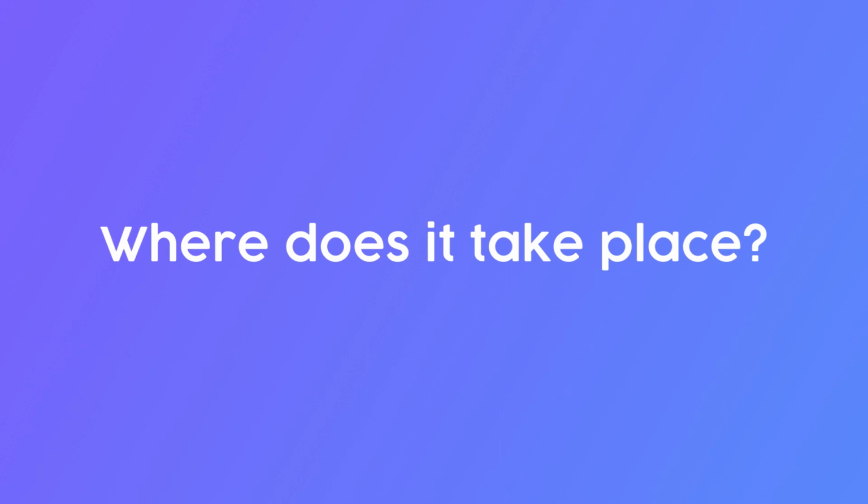The next question is where? Where should it take place? So quite simply, just put a where column and write where this action takes place. It might be on Seller Central, it might be on something like the Ultimate Sourcing Sheet, which is a sheet that we run that helps you manage your business and your stock.